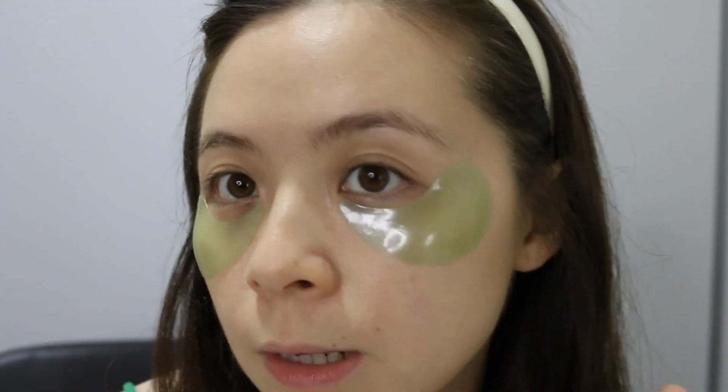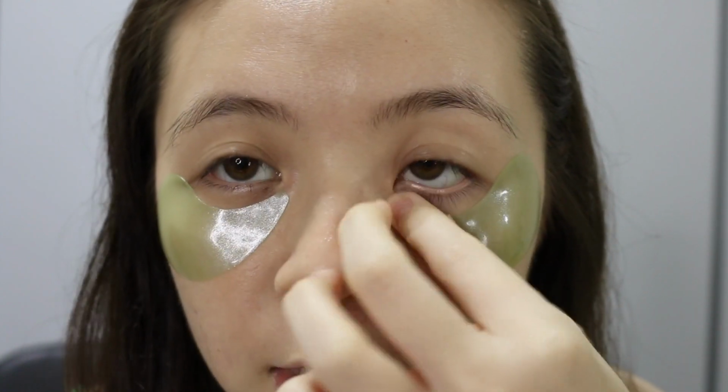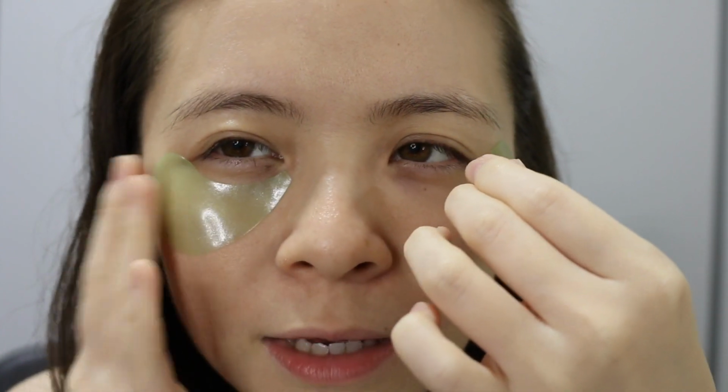So what I'm gonna do right now is peel this off. It still has that very jelly-like texture. After a while, it gets a little bit warm because of the body heat. So for me, the sign that it's time to take it off is when it starts getting a little bit warm, just like our body temperature. Then I feel like, okay, probably it's time to take it off already.